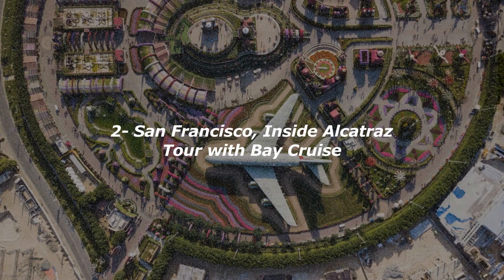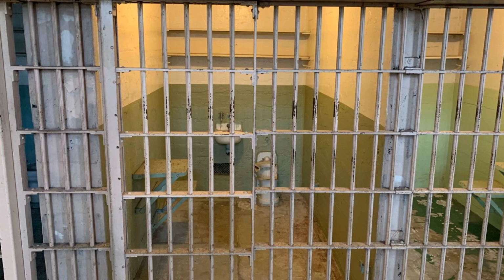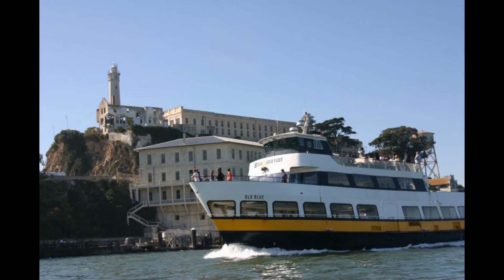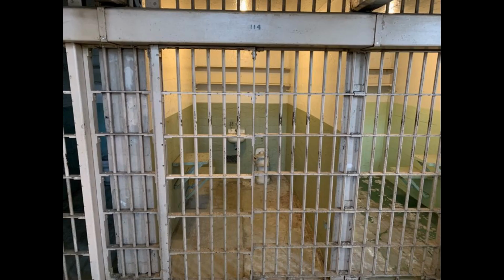Number 2. You will explore inside the Alcatraz Federal Penitentiary on Alcatraz Island with America's most ruthless criminals, including Al Capone. The ferry will leave on time at the specific time you booked. You have to arrive 30 minutes before your scheduled departure time at Pier 33. Walk, bike, take public transportation, or drive, as a last resort, as it can be challenging to find parking, with easy access from anywhere around the bay.